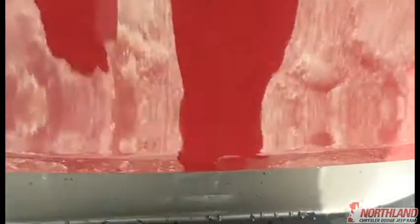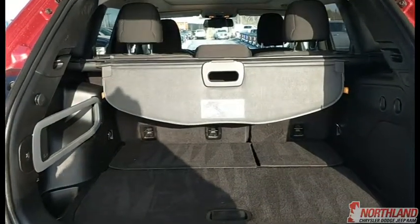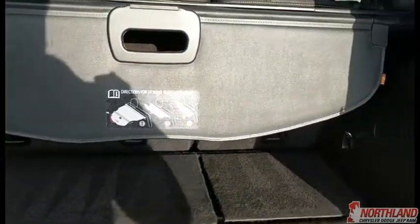Now if we did want to get in, all you gotta do is press this button right here, and as long as you got the keys on you, it will open right up for you. It is an automatic tailgate, which is really nice. You don't have to worry about lifting it or anything like that. Now back here you do have a lot of space as well, just tons.